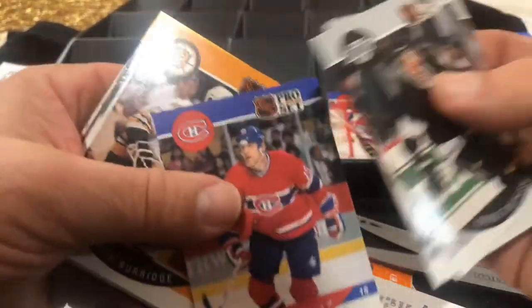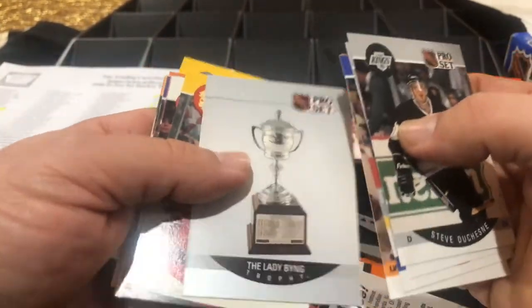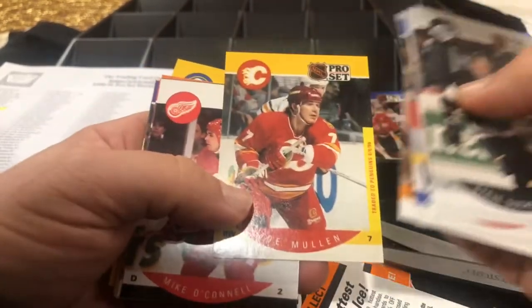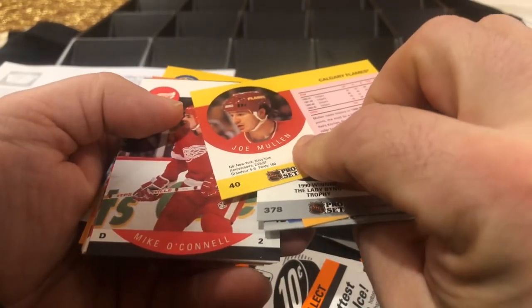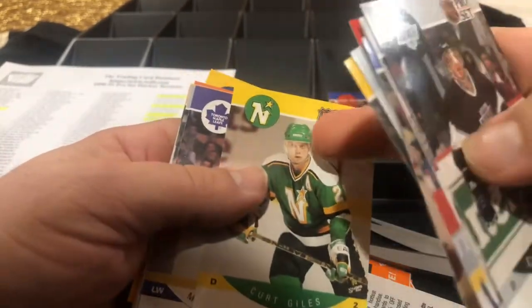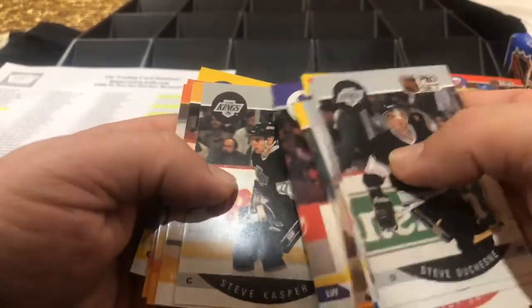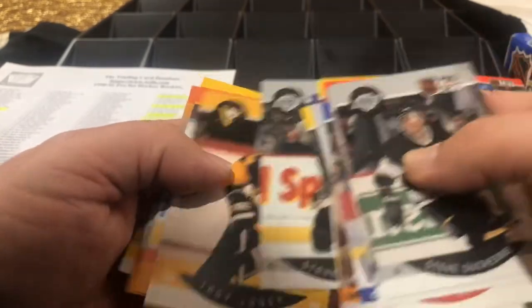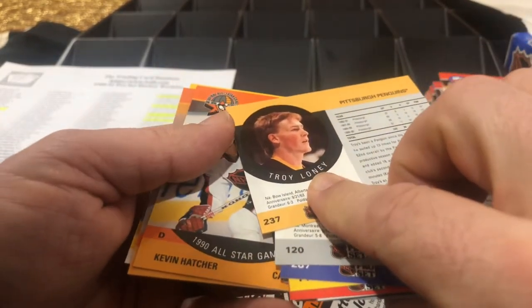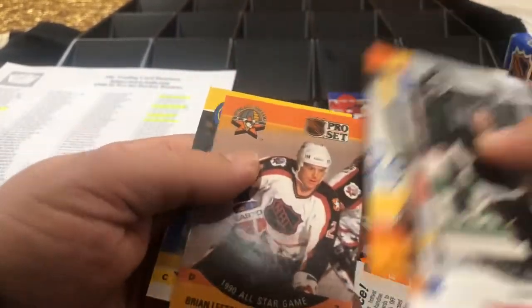Bobby Smith, there's another former North Star, ended up winning some cups with Montreal Canadiens. Joe Mullen, number 40, not his rookie. Kurt Giles, he's wearing a mask. I guess there's a couple guys starting to wear masks then. Troy Loney, you look like a rookie. 237. That's a rookie card. Kevin Hatcher, Brian Leetch.